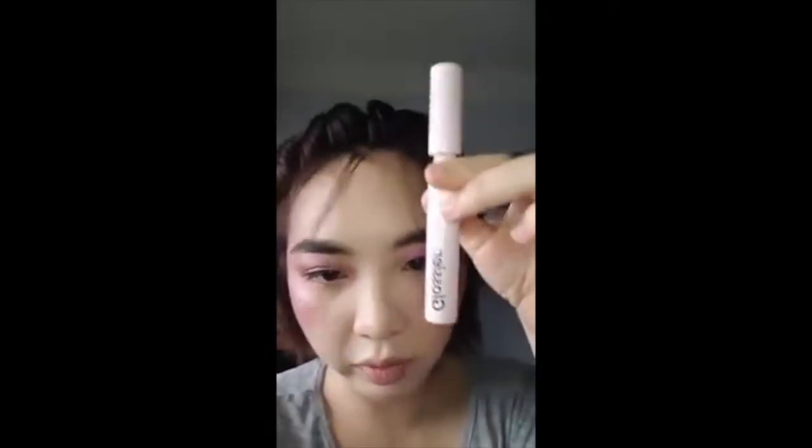Okay, I'm not doing this for looks or position or anything, just trying it on. So I just use a liquid liner. This is a water resistant mascara, and those are such a pain to remove.